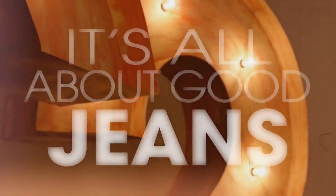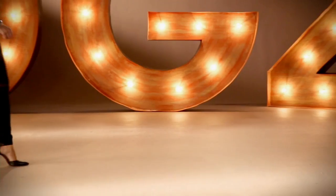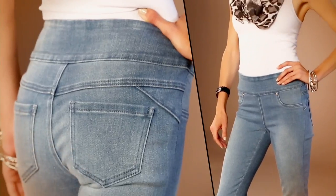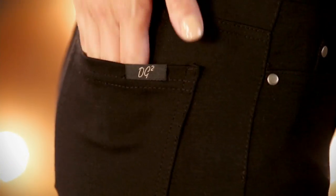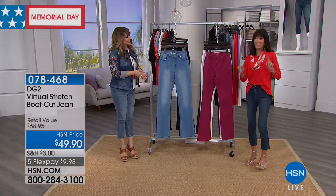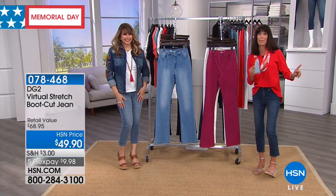When I design, it's my baby boomer sisters in mind. DG2 is about confidence for a woman, no matter what age. Once you have that perfect fitting jean, wait and see how life-changing it is. It is all about not just jeans, it's about good jeans.